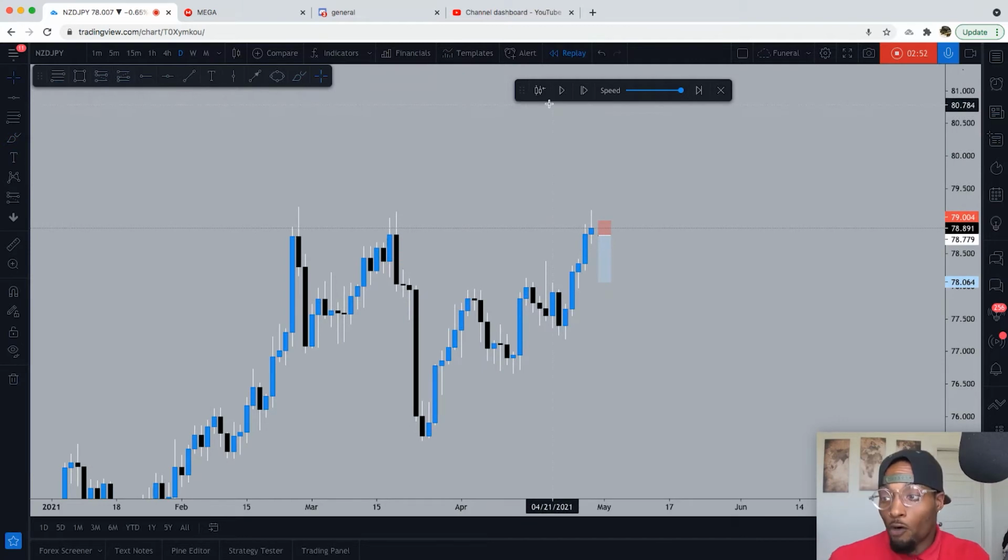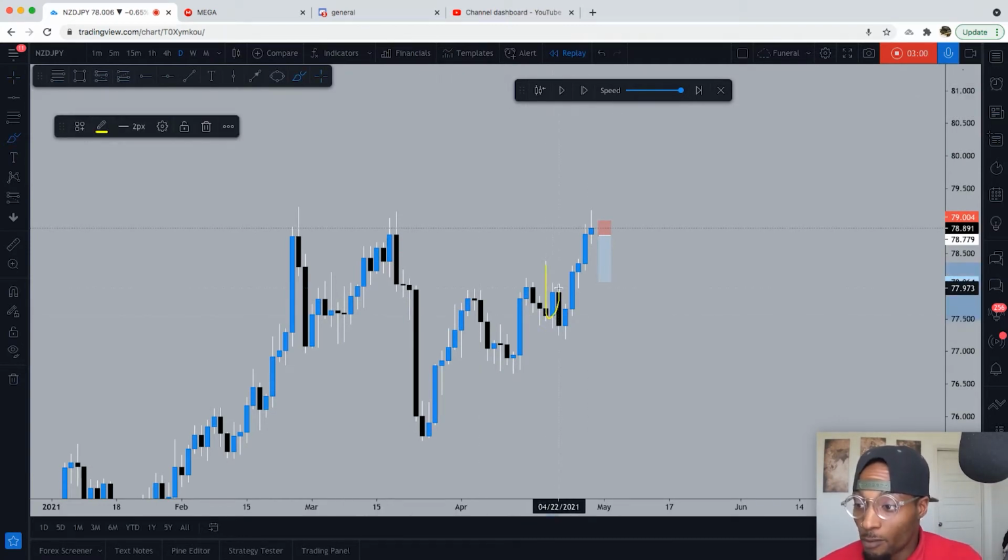Okay, on the daily, the overextended W formation is really apparent here. So we have the move down, the move up, the move down, and it moved all the way up without getting a correction. We'd like to see it come to at least the neckline of the W formation. That all being said, we're on the daily.